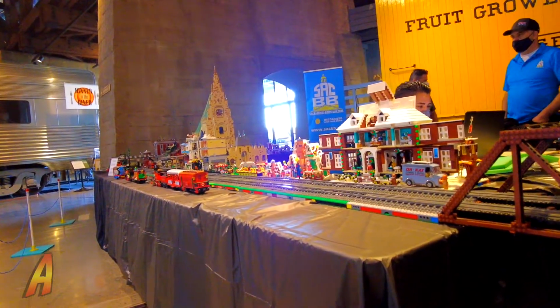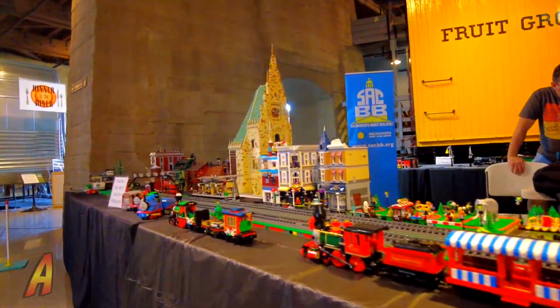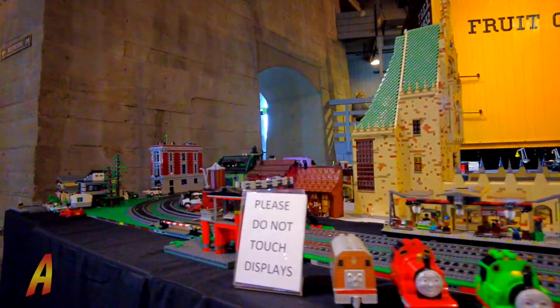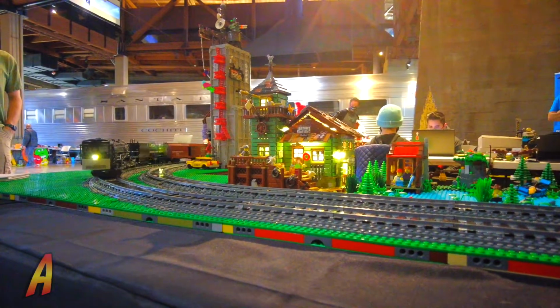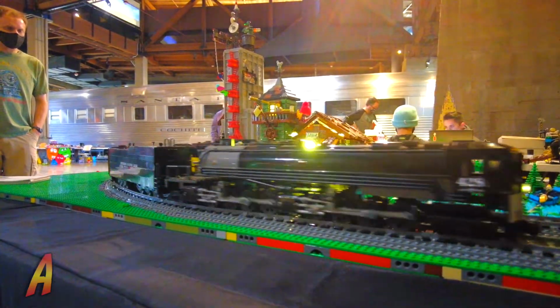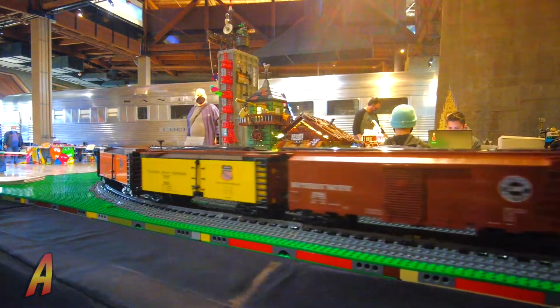Now over here is a layout operated by the Sacramento Brick Builders. This is a group of Lego modelers who have made this wonderful layout, which includes realistic trains made out of Lego. Here let's watch this Southern Pacific freight train as it passes by this house with Shaggy on the front porch as it heads around the layout.